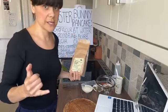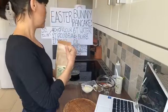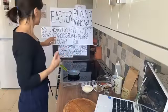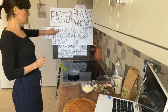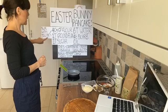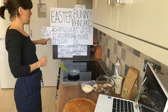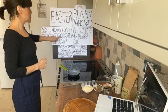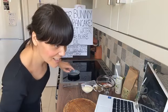I'm gluten-free, though I know not all of you are, so I'm going to give you the substitution. If you're not gluten-free, you can simply sub out these two ingredients, the gluten-free flour and the ground flaxseed, with 50 grams of plain flour. So, 50 grams of plain flour instead of the 40 grams of gluten-free flour and the 1 tablespoon of ground flax.